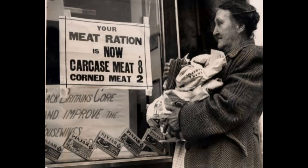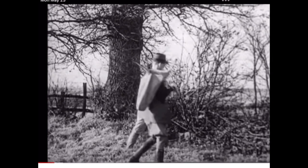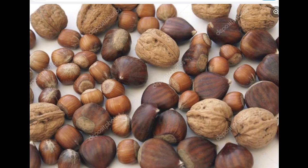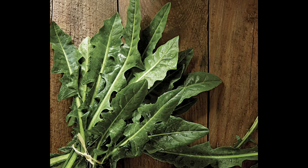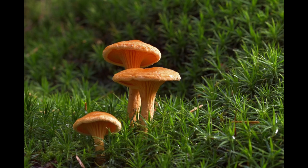However, nutrients for the masses were still difficult to come by. Clever Brits turned to foraging wild foods to obtain crucial vitamins. Blackcurrants were turned into vitamin C-rich syrup. Chicory root could be substituted for coffee. Chestnuts, walnuts, and hazelnuts provided a source of much-needed protein. Elderberry flowers could be made into wine. Sorrel, dandelion, nasturtium, nettles, certain succulents, and mushrooms were all prized for their nutrients and flavors.